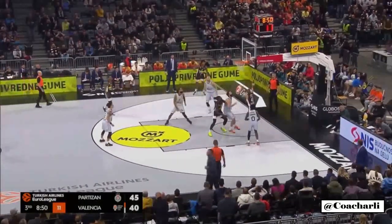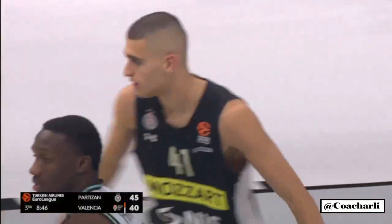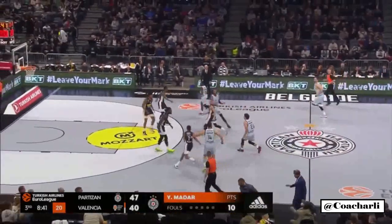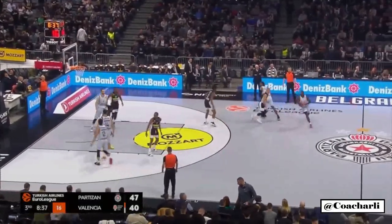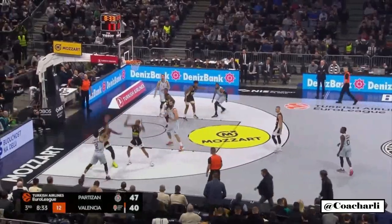And oh, Madar, a little spin in the lane and the finish. Well, yeah, Madar picks up the offensive rebound. Looked like he was going to dribble it back out and just spun and laid it up and in. Nice pivot from the Israeli. Look at the tenacity of Madar on defense.